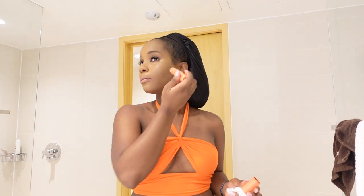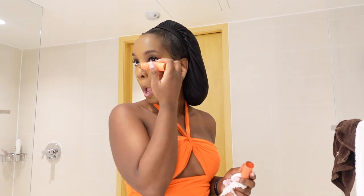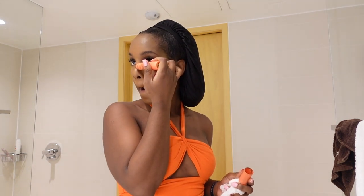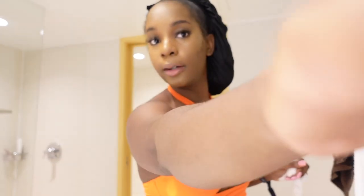Listen, I'm so tan right now, this contour stick might not even be effective. I just did the contour so messy. Hopefully it doesn't hit next shot. Be back when it's blended out.